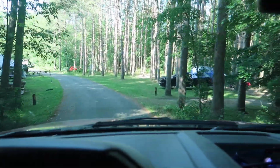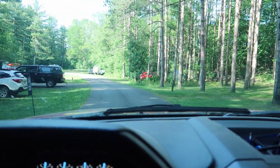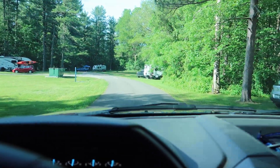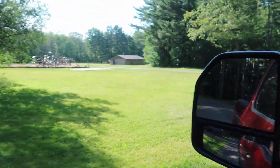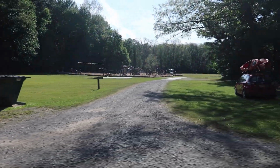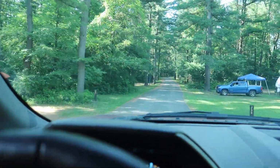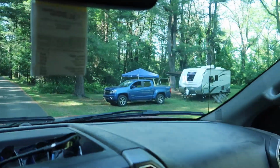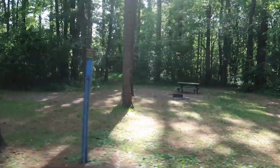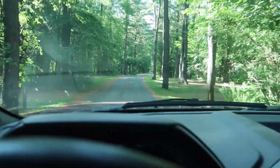This is absolutely fantastic right through here, especially if you have kiddos. Site 284, 285, and 287, and it comes out right here by this big playground. Large open area for playing if you have kids. Very nice. This is 292. I mean, these are just fantastic. 293. All of these are really good through here.